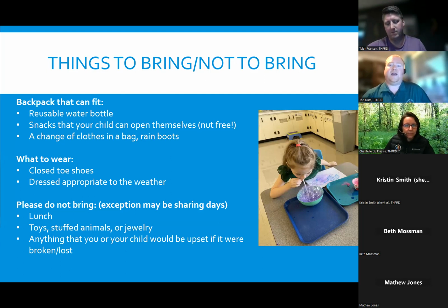We try to make sure that we are allergen friendly. Typically, if you do have any allergies with your children, and it's something that we really need to focus on and make aware, we can definitely enforce that, if we're nut free, or if there's a certain kind of food or allergy that we need to be aware of, we definitely want you to let us know so that we can make sure that we have an environment that's safe for everybody.